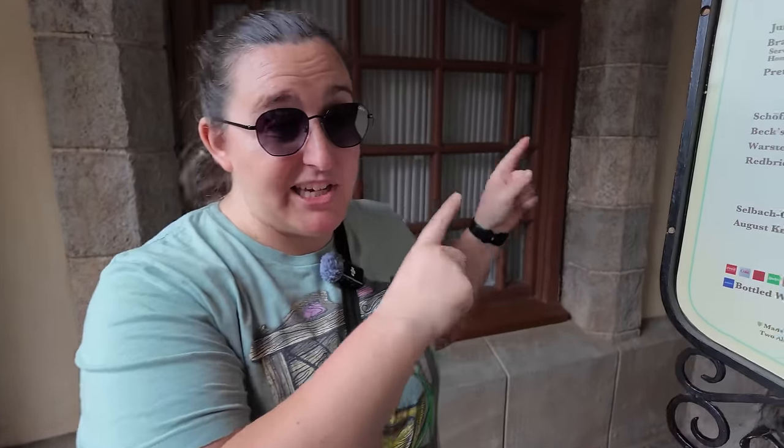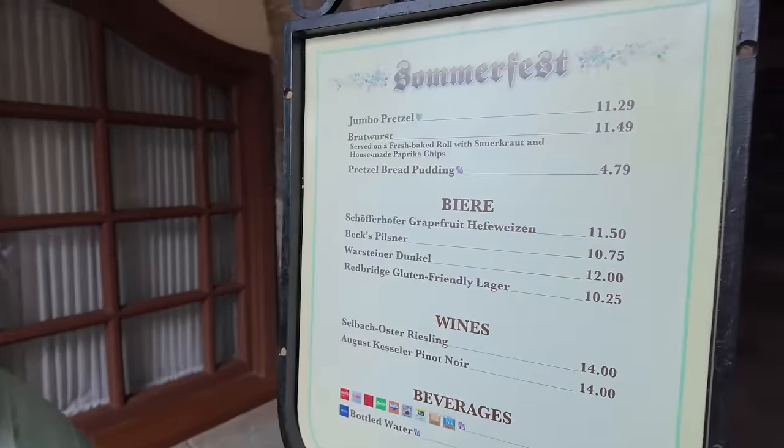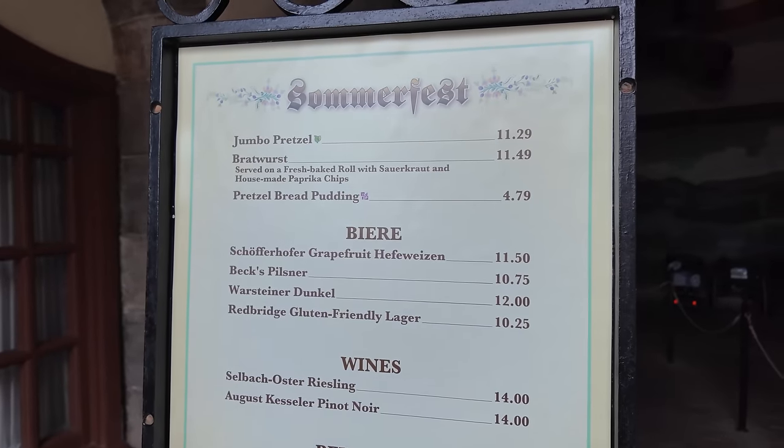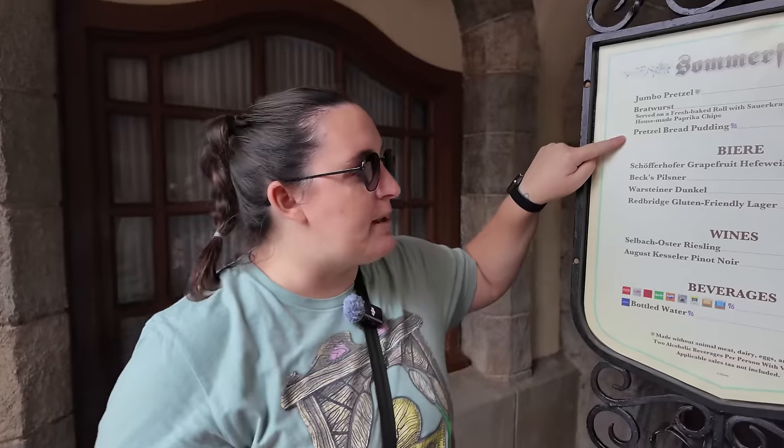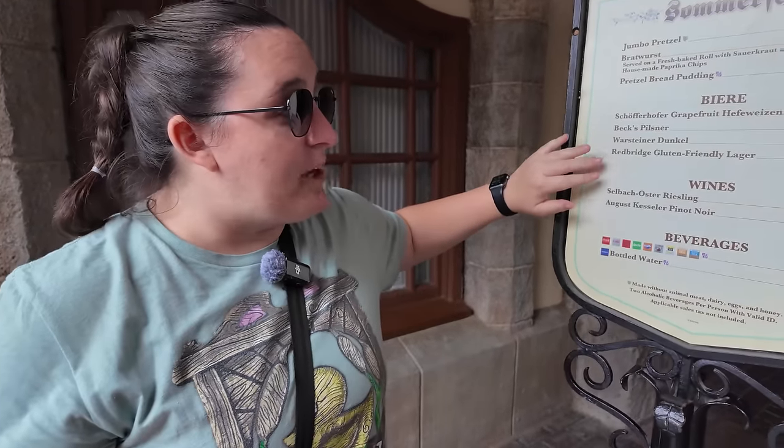I don't think I've ever put it in any of my videos, but they basically take the leftover pretzel bread that we just ate in the Biergarten, and they make it into a bread pudding with a delicious vanilla sauce and caramel on it. Absolutely must get dessert here in the Germany Pavilion. And then of course, you can get your beers back here.